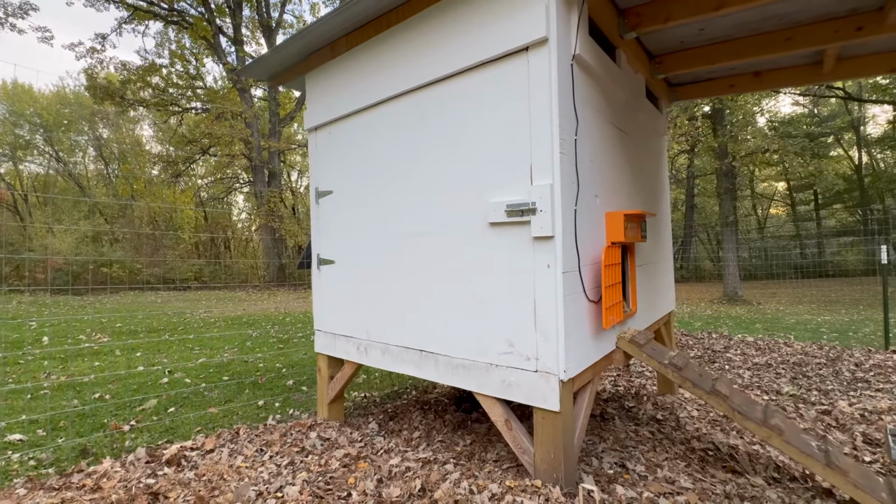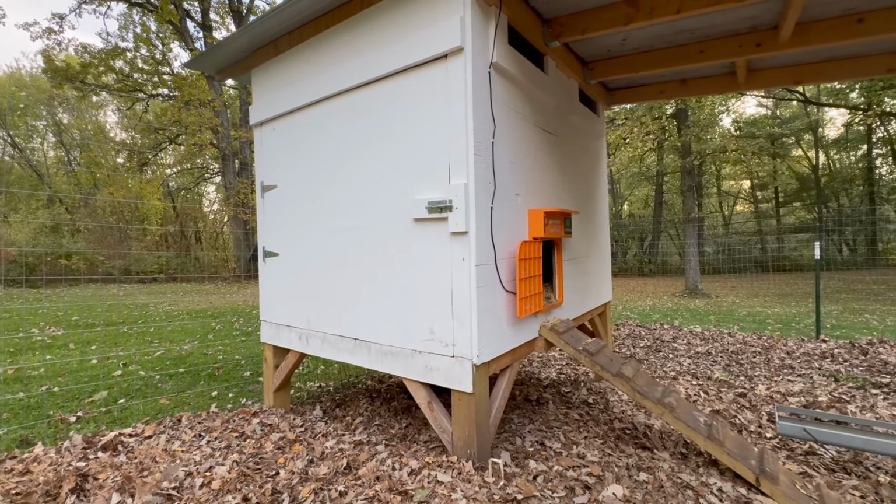$1,011 is our final number, so we make just over $1,000 a year with our current flock and our current setup. I'm leaving infrastructure out of the equation. Coop door, water bowls, all of that stuff that I have, the fencing, I'm leaving that out of the equation.